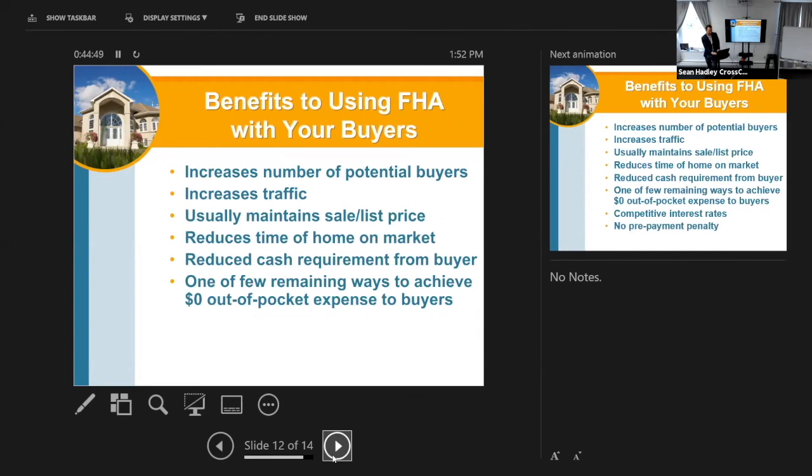Just recapping the benefits. Using FHA buyers increases the number of potential buyers, as I mentioned. I think I said 1 out of 4. I said 20%. Sorry, I should be the numbers guy. That's 1 out of 5 buyers is FHA. And VA, by the way, makes up, I think, 7% of the total mortgage market. That might include refinances. So if you're ruling out FHA and VA together, you're taking out a big chunk of the market. Increased traffic usually maintains sale price, list price, and reduces time on the market, obviously, if you've got more buyers. It's one of the few ways to remain at 0 out-of-pocket expenses, because again, costs can be paid for by the seller.